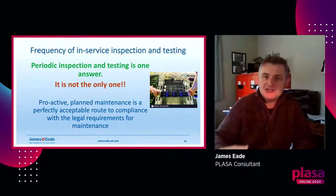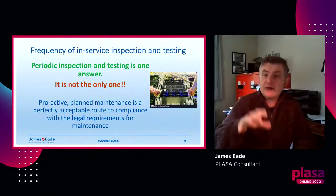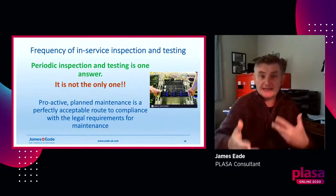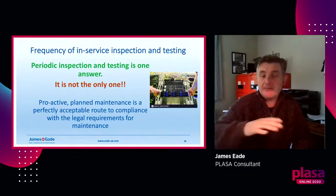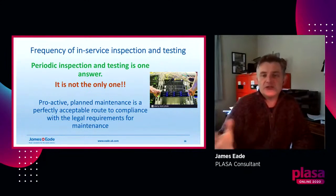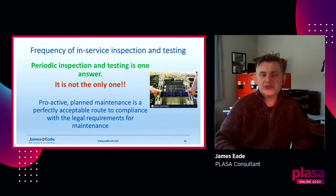So good visual inspections, a bit of routine maintenance, do that on a regular basis. Check the protection in the installation. That can really have quite a good impact on how often you might need to do formal testing and similar. So proactive, pre-planned maintenance is a very good way of keeping costs down, and also not having to shut down large parts of an installation periodically if it's checked regularly. So there's less downtime as well. So there's a lot to recommend it.